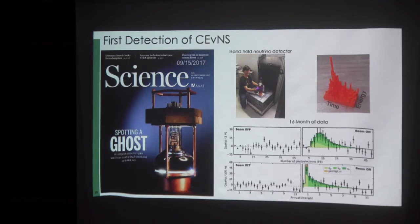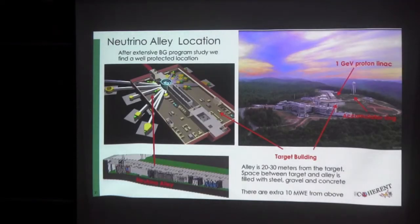So even with all these advantages that we have, this was a 6.7 sigma type of signal. The detection is not trivial. Okay, where do we do these experiments? We have coined the term the Neutrino Valley.